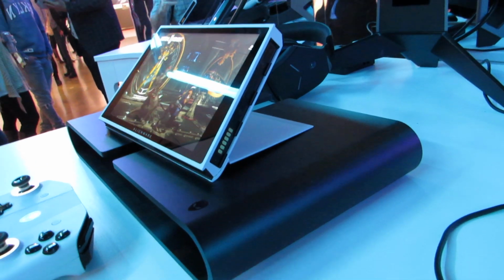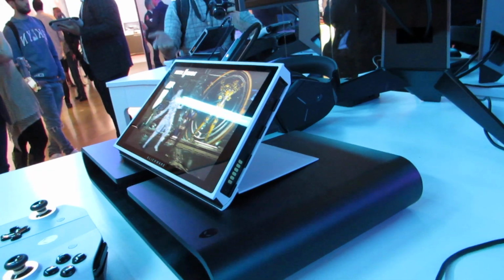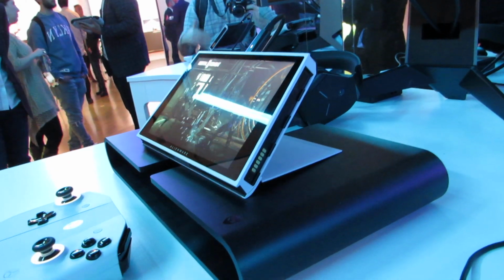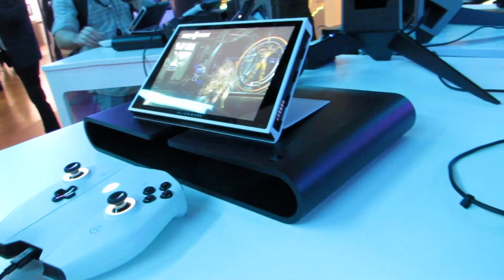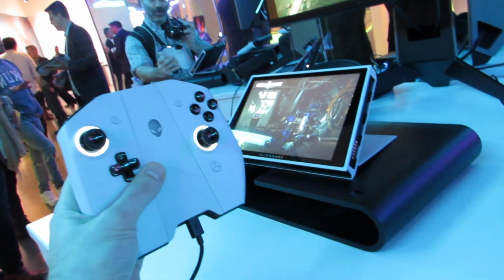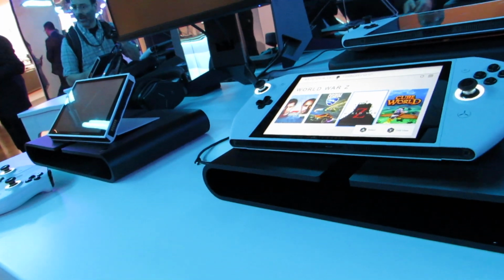It's got two USB Type-C ports, one on the top and one on the bottom, so you can use one to charge and another one to run the line out to your display or connect it to a hub if you needed more connectivity than that. And it's got, again, sort of this controller which is detachable. So maybe you could show me how the controllers sort of slide off one of these.